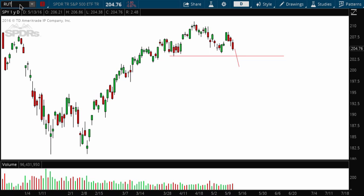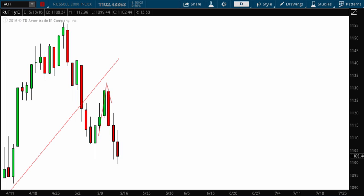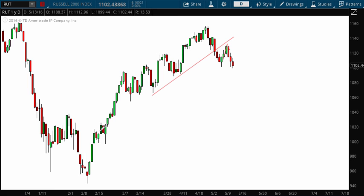Let's take a look at the Russell 2000. This is the most accurate out of all the forecasts because last week I drew this line right here. I said that we would bump our heads against this former trend line, and then I drew a pullback point. So not only did we go up as I forecast, but we pulled back as I forecasted. And again, the Russell 2000 is showing bearish signs as well.